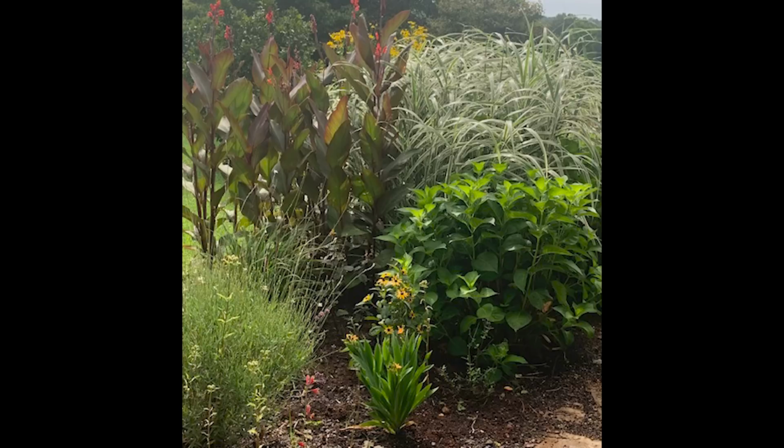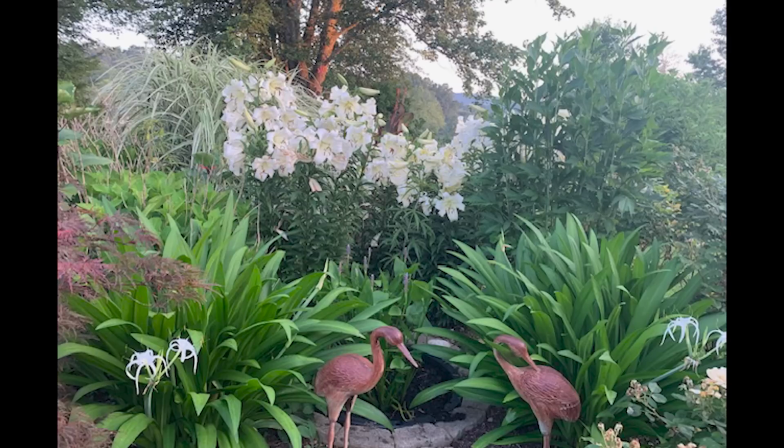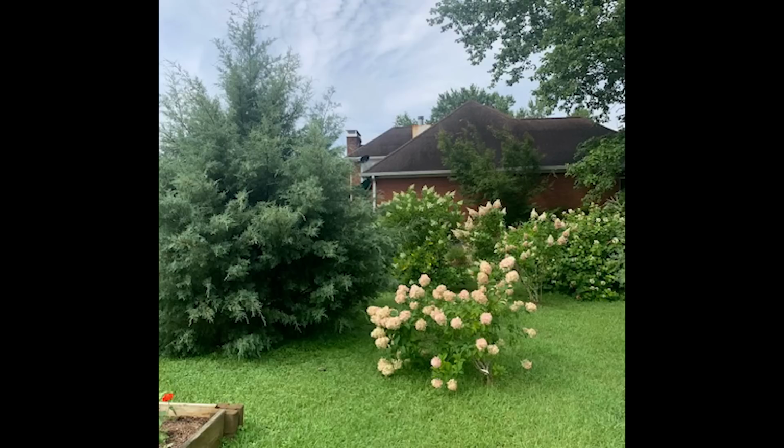Here's another view of some of the plantings. Here's back across, through that arbor. This arbor is definitely creating a little room. That side garden has now become a little bit of a room. You're kind of intrigued as to what's back there. It's going to make you want to come around and go through that and see all the beautiful plantings that David has put into this space.